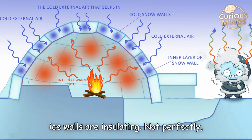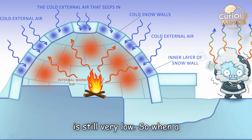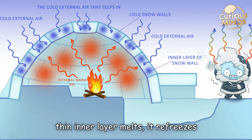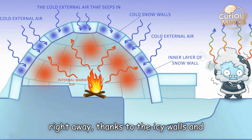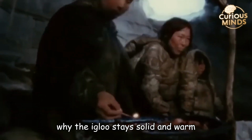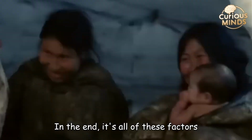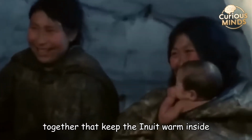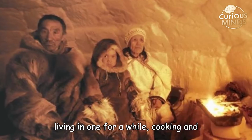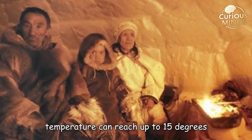In short, the ice walls are insulating, not perfectly, but enough, and their inner temperature is still very low. So, when a thin inner layer melts, it refreezes right away thanks to the icy walls and the cold seeping in from outside. That's why the igloo stays solid and warm without being affected much by the small fire inside. In the end, it's all of these factors together that keep the Inuit warm inside their igloos. So much so that after living in one for a while, cooking and lighting small fires, the inside temperature can reach up to 15 degrees Celsius.